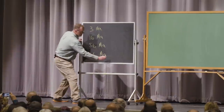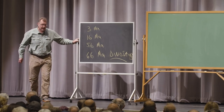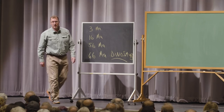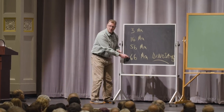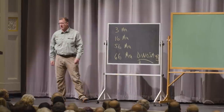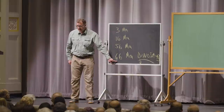66 million years ago, most of us know that the dinosaurs of the world became extinct. There are no dinosaur bones worldwide in rocks that are younger than 66 million years ago. Not one dinosaur bone is younger than 66. So this is the famous extinction of the dinosaurs. And below that, we've got lots of dinosaurs around the world. That dinosaur bone on Sucia Island in the San Juans came out of some siltstone 80 million years old.